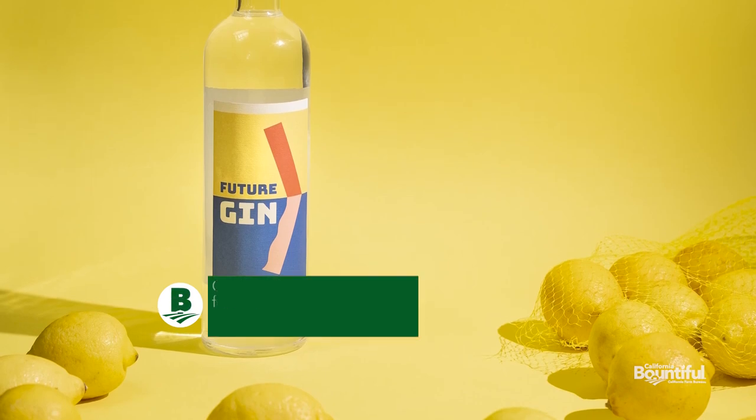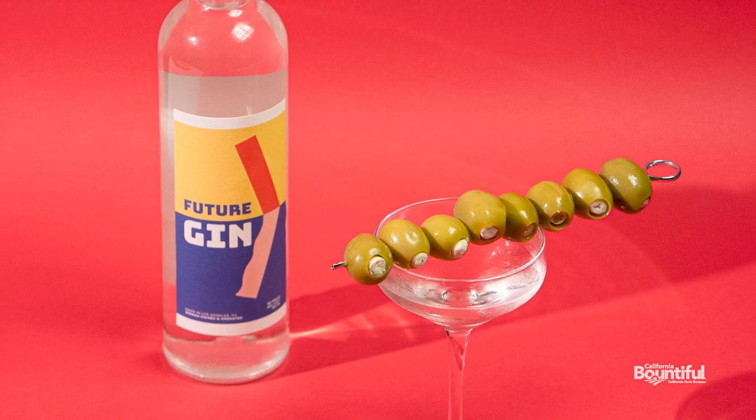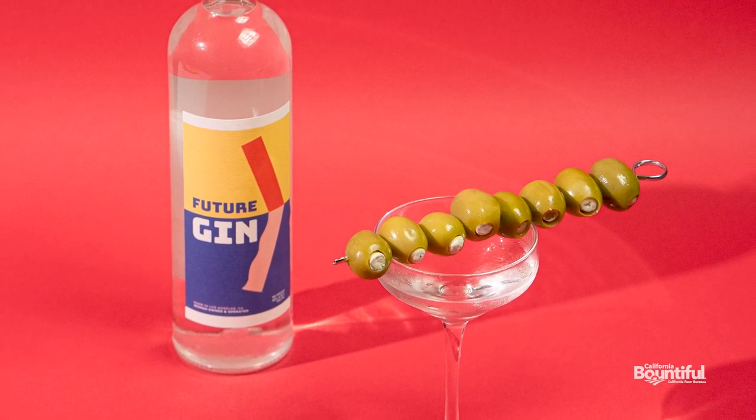We didn't want it to be too esoteric or too herbaceous. We wanted it to be accessible and a gin that people would want to drink that didn't necessarily like gin to begin with. I feel like we've converted a lot of non-gin drinkers, actually.